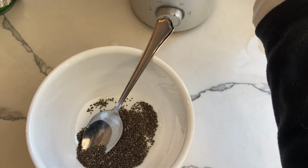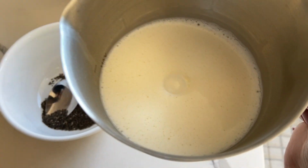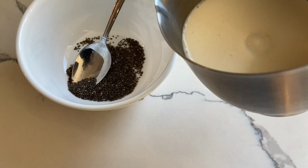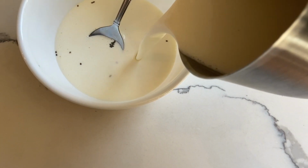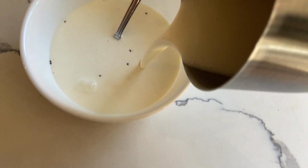So I decided for breakfast, I'm also going to try and make some chia seed pudding situation. I don't know, I'm just making this up, but this is whole whipping cream that I've warmed up.